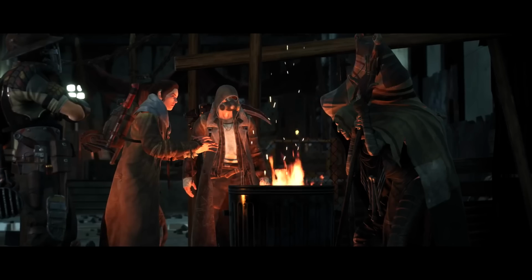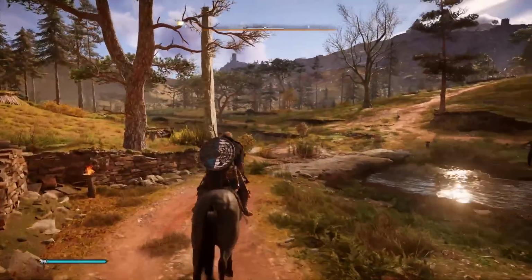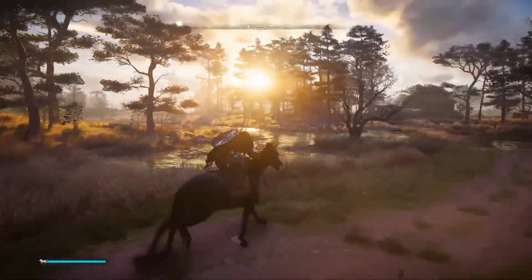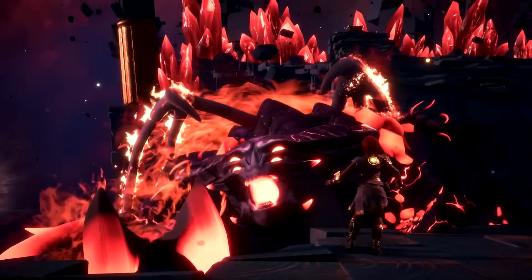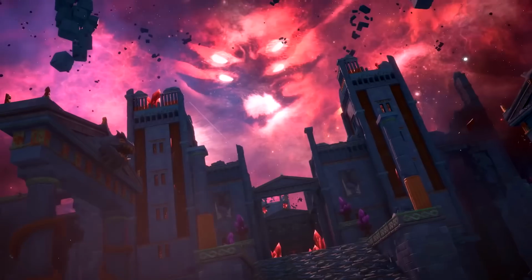And then for those of you looking to cop some Ubisoft titles, Assassin's Creed Valhalla is still available, $35 for the PlayStation 4 and PlayStation 5 versions of the game. If you pick up the PlayStation 4 version of the game, it's a free digital upgrade, and they also have the PlayStation 5 version of the game, where you can buy that for $35. And then, yes, Immortals Phoenix Rising still available at $29.88, actually docked a couple of cents there. That will be in stock February 1st, but you can buy it now, and then it will ship when it's ready, and you'll get the game.